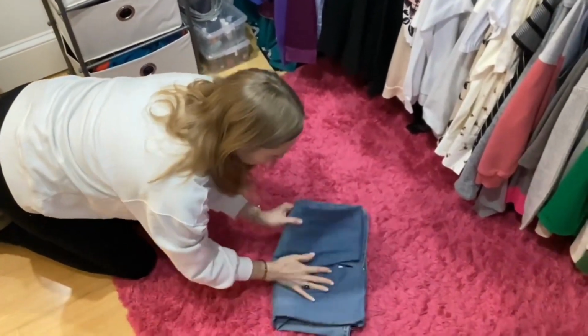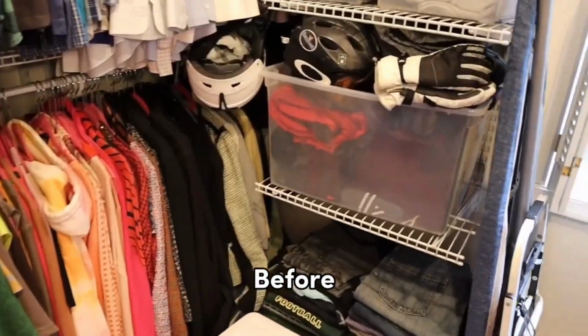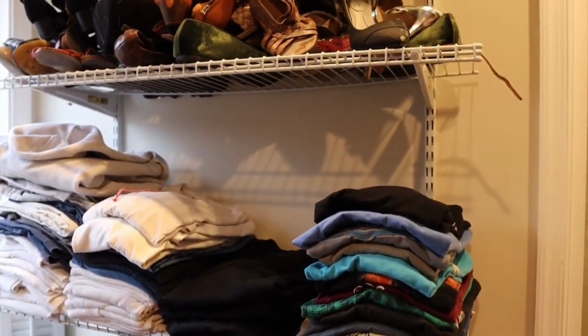I had the worst closet. It was a disaster. It was disorganized. It was full of crap. And I took on this massive decluttering project. Now I love my closet so much. I can easily get dressed in the morning. I don't feel cluttered in here. In fact, it has opened up so much space. I can even film YouTube videos in here, which is pretty awesome because it's not a huge closet.